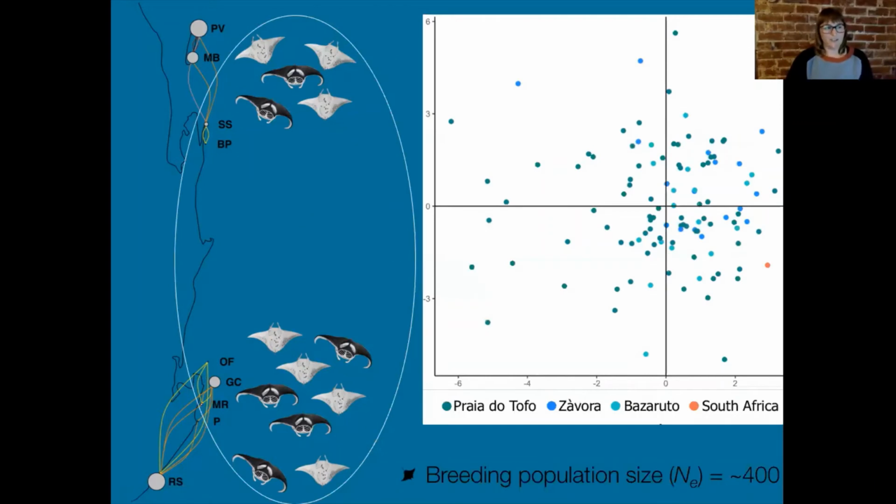And it turns out that what we're looking at is one single breeding population. So this plot here just gives you an idea of all of the different individuals. Each dot is a manta ray, and the color denotes where that manta ray was sampled. And so seeing as these aren't forming distinct clusters, they're sort of all hanging out together as one, this indicates that we're looking at a single breeding population, and the little South African individual is also sitting within the Mozambican population there, although there's only one, so obviously we need to have a better look into that with more samples.